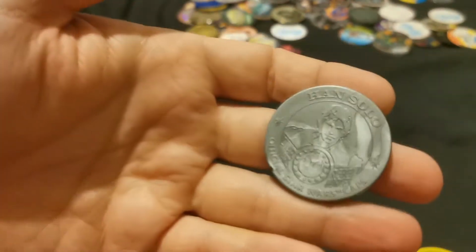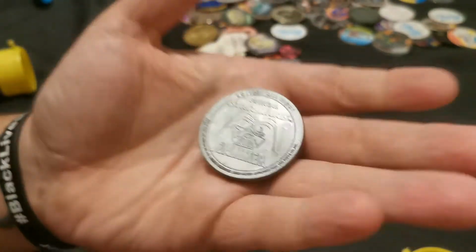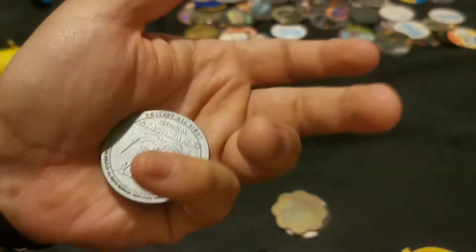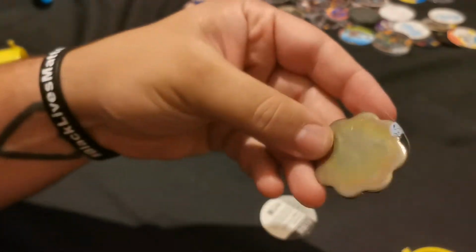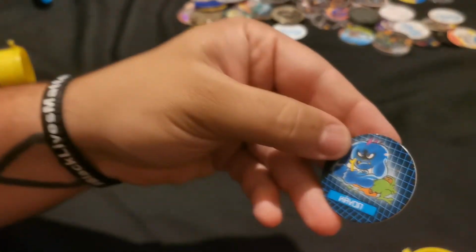So this is when Star Wars got in on it. Official Star Wars caps. Rebel Forces. Another Chopper Chops one that's blank. And another alien.